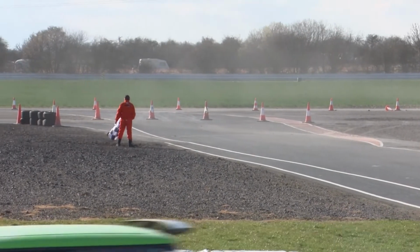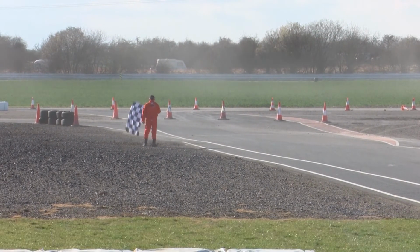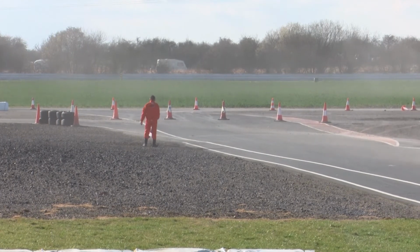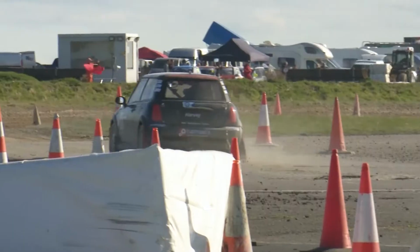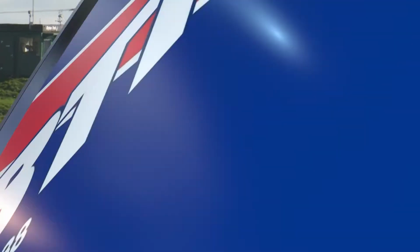Great to see who's going to come through for 4th. Will it be Rhys Wyeth or will it be Abby McGuinness? Over the line, McGuinness comes through for 4th position. Rhys Wyeth briefly up to 4th. There's Harvey Harman, who will complete the finishers.